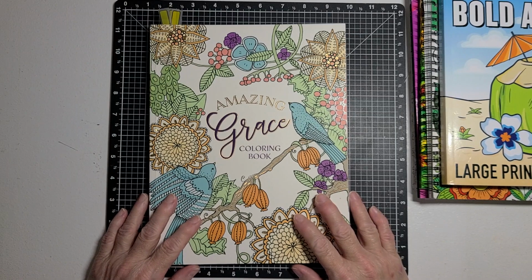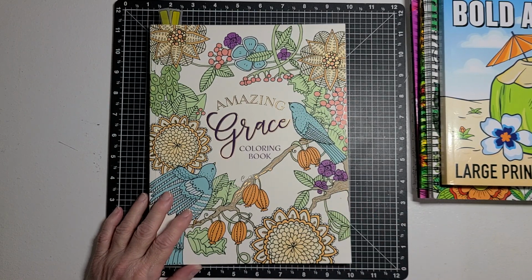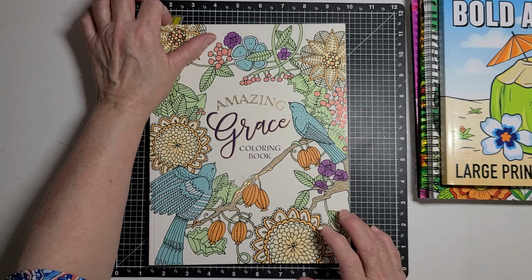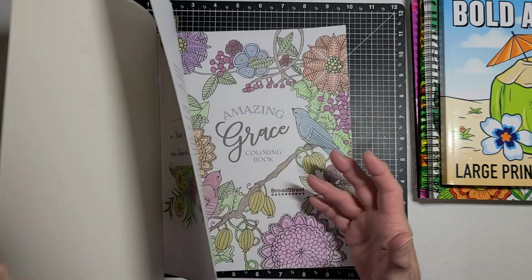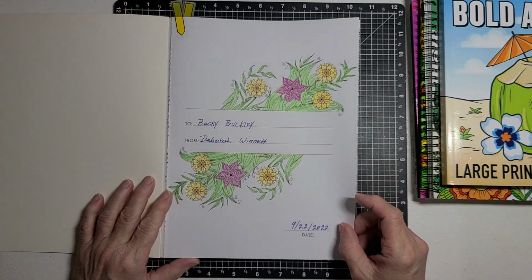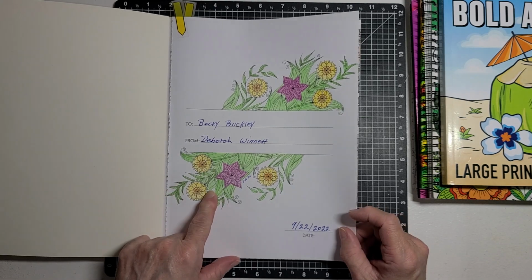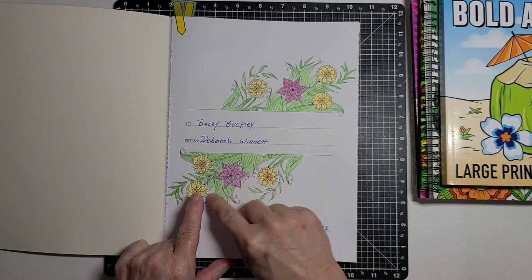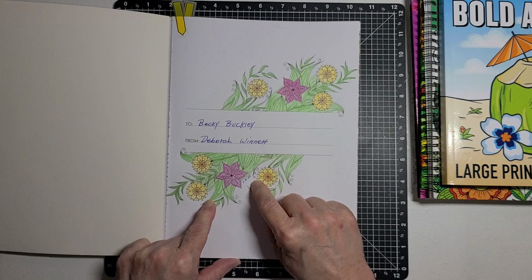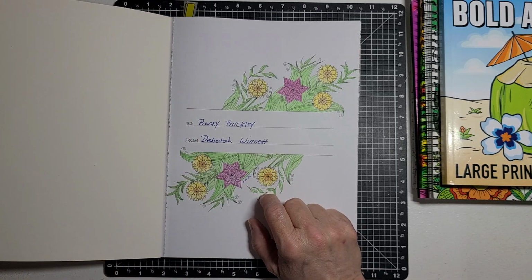I do this book for my Bible journal. I guess you would call it my Bible study in the morning times. But I colored this page. Now this date is when the book was gifted to me in 22. But I colored this page on the 10th of this month. Or no, not this month. Of February.